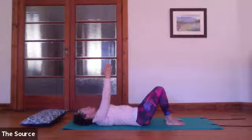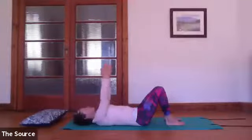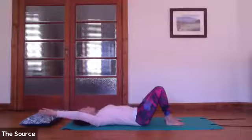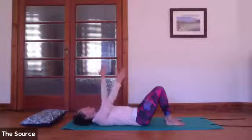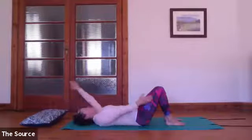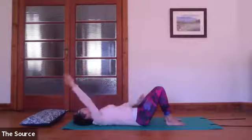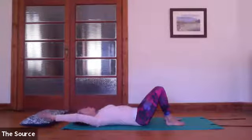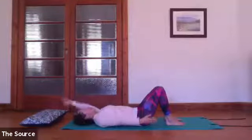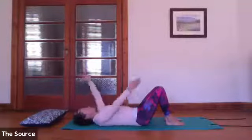You can keep your eyes closed or open. Go back to your arm scissors. And after we did that gentle rotation of the thoracic spine, how does this feel as you move the arms forward and back?